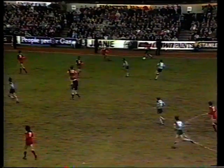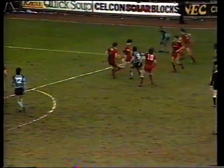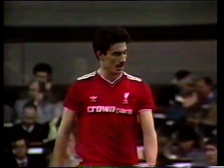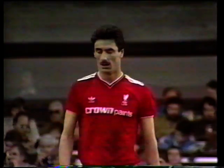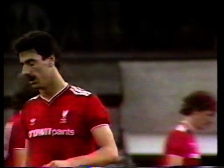Wallace, Lawrence, Moran, and that's the end of the first period of extra time, and the decisive period as well. Ian Rush now takes his tally to 27 for the season, and almost certainly, unless there's a major upheaval, has put Liverpool in the FA Cup final.